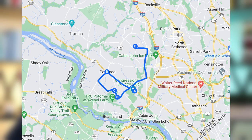Today, you're gonna see I hit many of the hotspots here in Potomac, Maryland. I hit both shopping centers. So you're gonna see Cabin John Village and Potomac Village, the different schools that are around here. I drove the main areas. I'm gonna put the map up here so you can see exactly where I went.